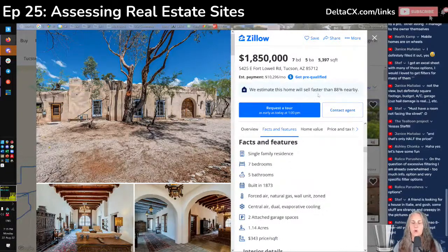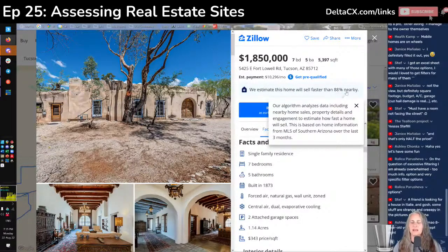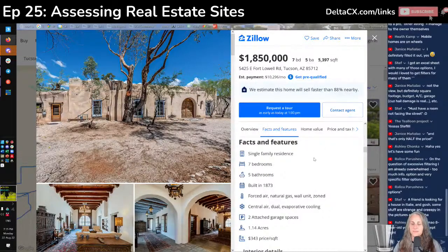We estimate this home will sell faster than 88% nearby. Well, what does that mean? Why do I care? Who's that for? Our algorithm looks at 3 months. So this home will sell faster than 88% of the homes near it?